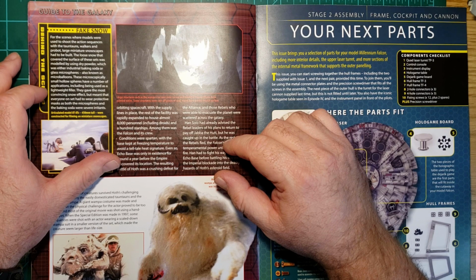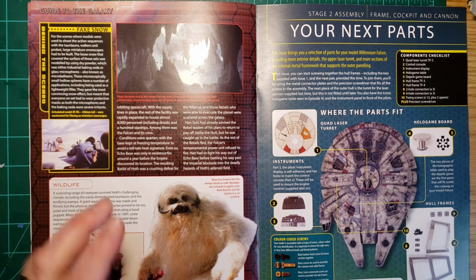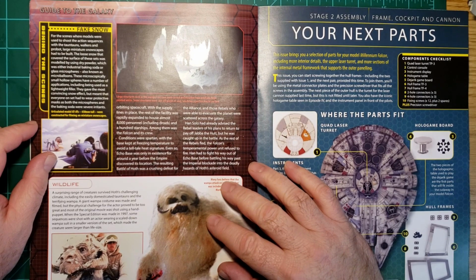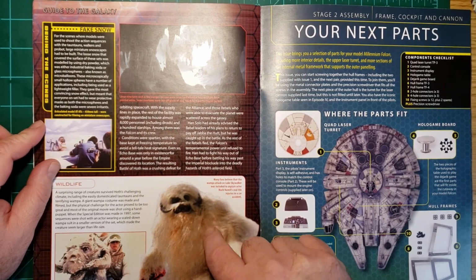They gave the most convincing snow effect, but meant that everyone had to wear protective masks on the set, since both the microspheres and the baking soda were severe irritants. So I thought that was kind of interesting, especially the glass microspheres. Never even heard of those things. But this one here talks about the wildlife and more specifically the wampa.